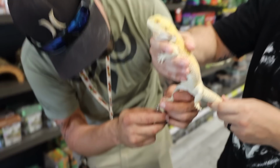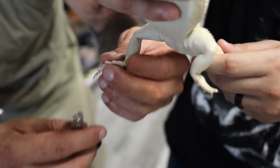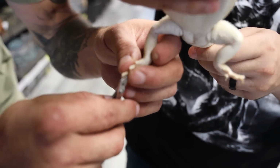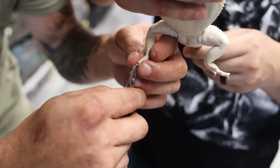Not extremely painful for these guys, but just like me, when I clip this little nubby finger here, a lot of blood comes out, and I don't like it, so I try not to do it for my little lizard friends here too.